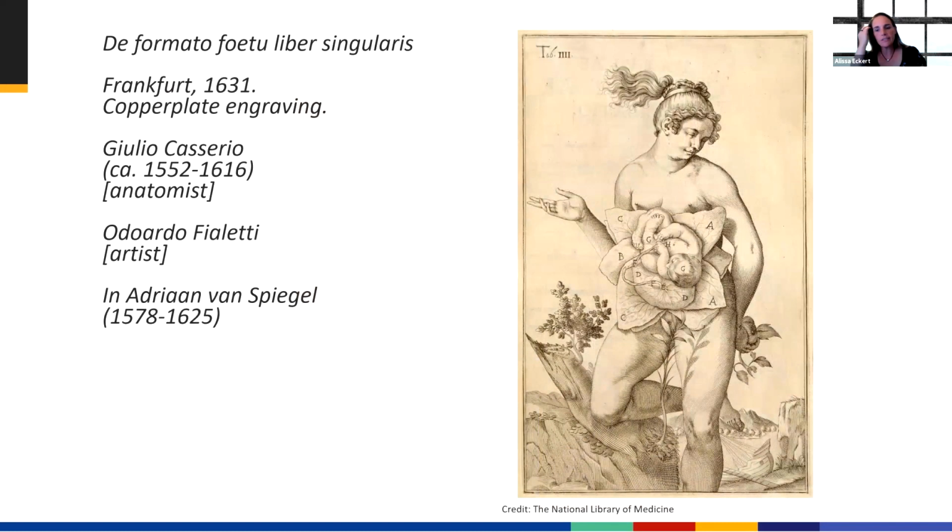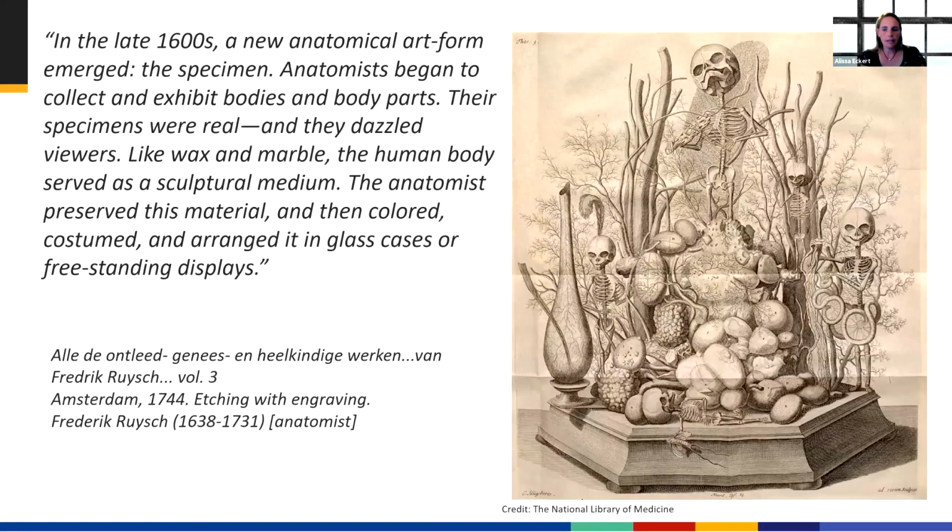And here's a 17th century engraving of a pregnant woman dissected so that the flaps resemble petals of a flower, with the baby at the center. And then in the 1600s, anatomists began to collect and exhibit bodies and body parts, and the human body acted as a sculpture and was put on display.